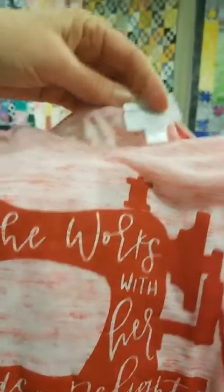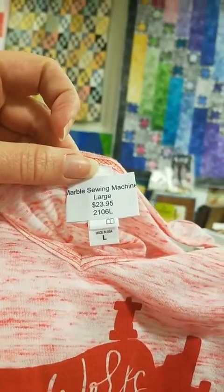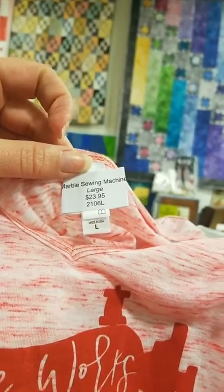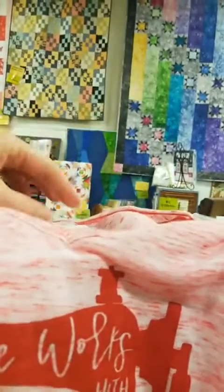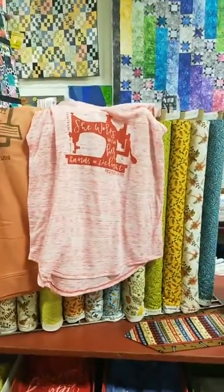And they are, in case you're wondering, this happens to be a large, and the large happens to be $23.95. So it'd be 75% off of that. And it looks like Jamie put the link in there as well.